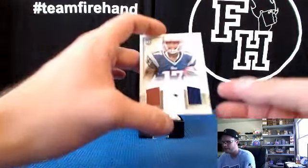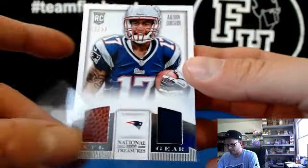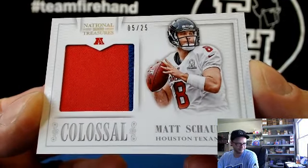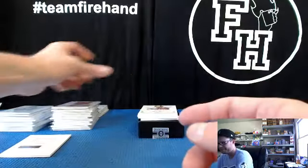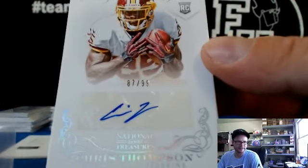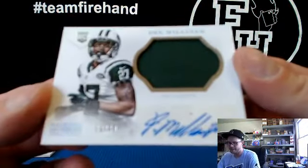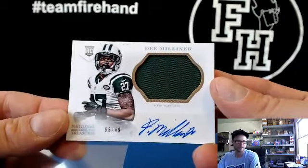For the Patriots, Aaron Dobson, football and jersey. That's Ken, K2 Sports Cards, 56 of 99, Dobson. For the Texans, Matt Schaub, 5 of 25, Pro Bowl patch. Texans case, huh? SoCal Darren. We got Chris Thompson for the Redskins, 87 of 99. Century Sigs. D. Milliner, Jets, 6 out of 49. Rookie Relic Auto, Bob Coney.